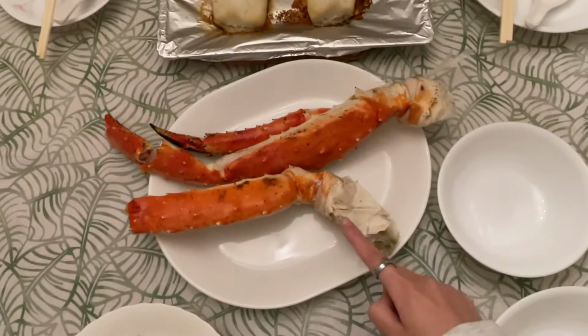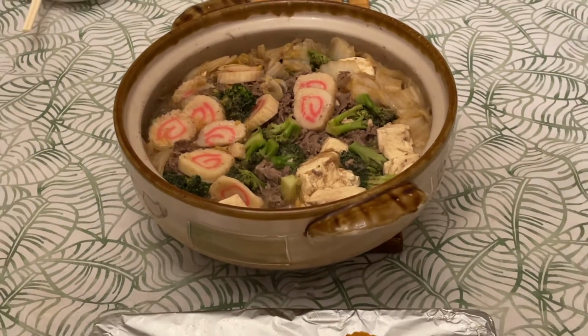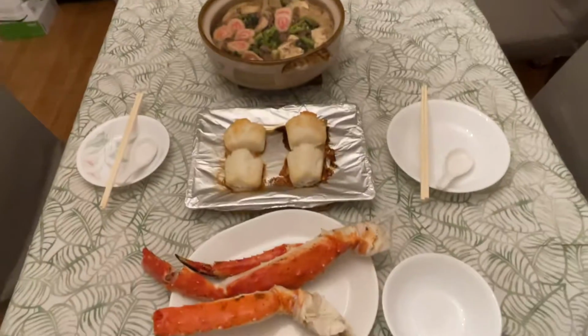So we got some crab legs from Costco. They're actually kind of pricey. And then we got sea bass also from Costco. And then we got sukiyaki and the meat's also from Costco. So I guess Costco, Costco meal.